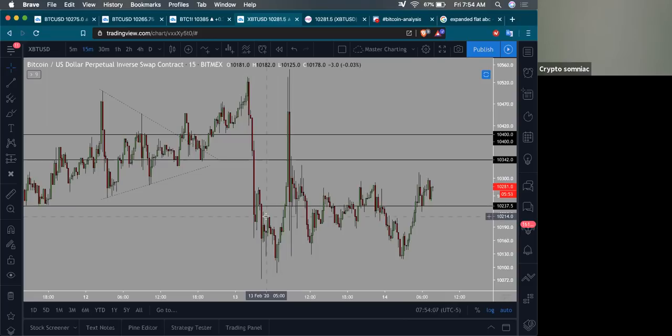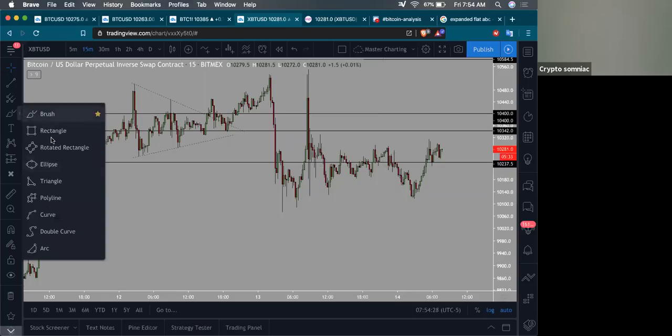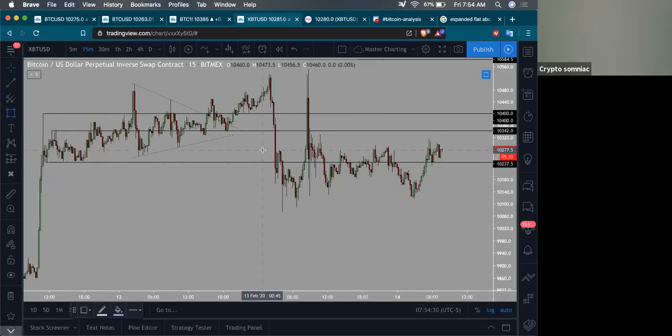But the way I would think of it is, for the most part, ignoring this garbage right here, price gravitated back to this area that this first push down brought it to, right? So we're still pretty much in that area. If we're ignoring that stuff, the majority of our price action has taken place right there, okay?